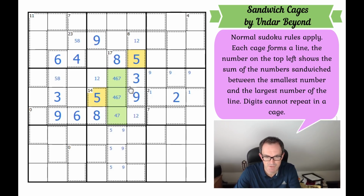One thing I like about this so far is it's very narrow. It feels like one deduction has led to another deduction, has led to a very specific next deduction. And that is my favourite type of puzzle. 3s, 4s.